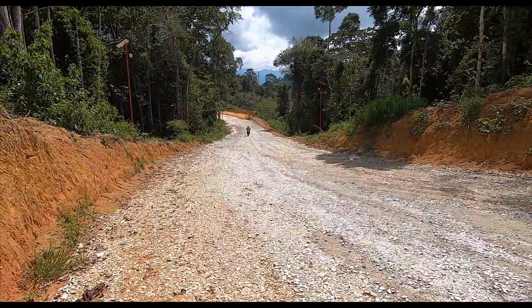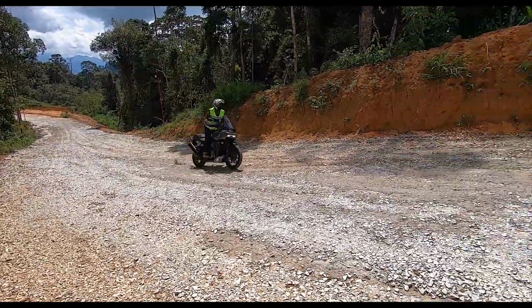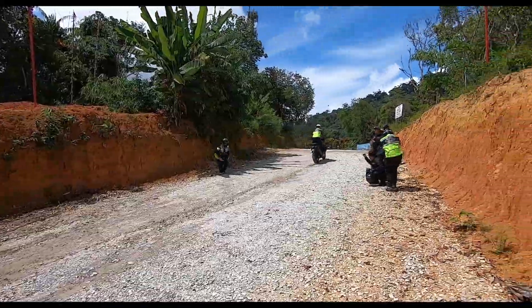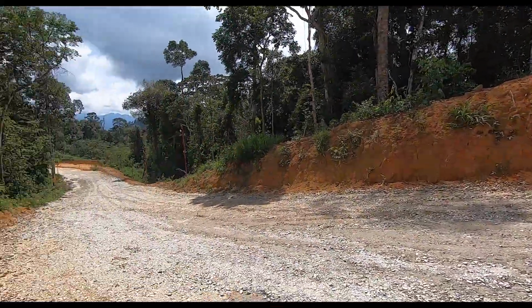So yeah, a Harley-Davidson in very unfamiliar territory, folks. Check that out. He makes it look so easy. Don't believe it.